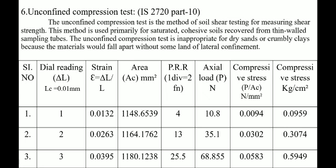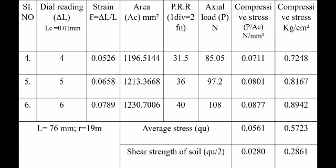In this table, average stress 0.0561, 0.5723 of compressive stress, shear strength of soil Qu by 2, compressive stress P by AC Newton per mm square is equal to 0.0280, and compressive stress kilogram per centimeter cube is equal to 0.2861. Sample.